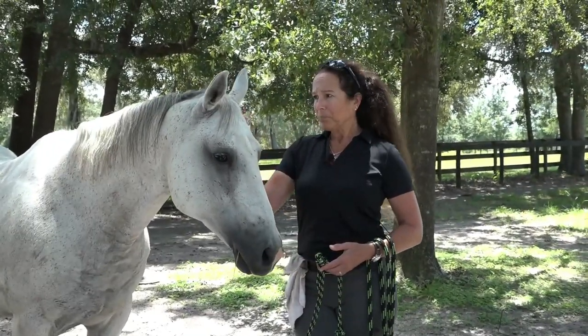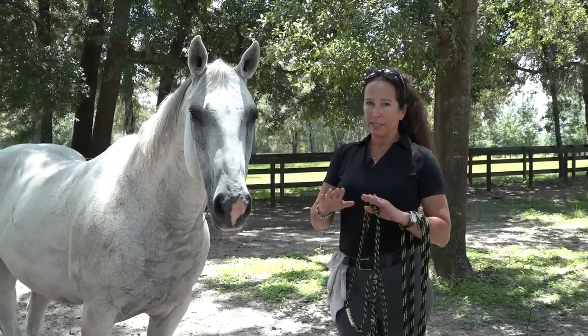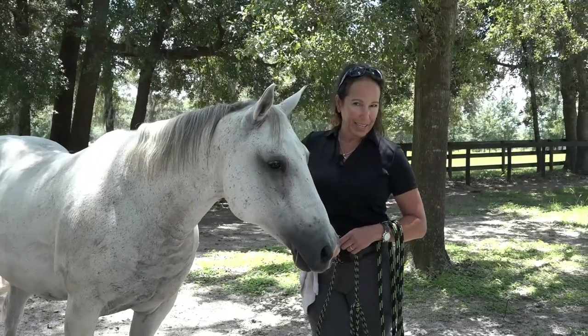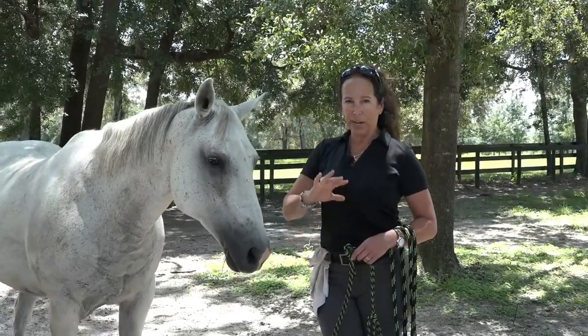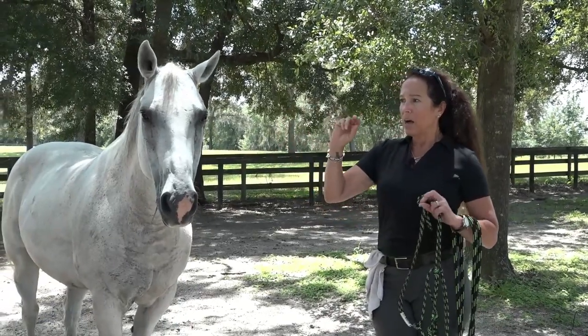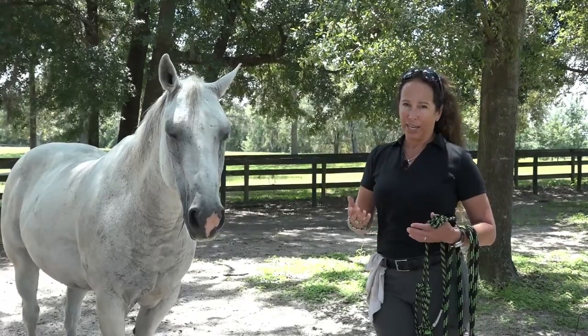So as you can see, JJ is a sweet horse. And on a surface level, he's really quiet and calm. But he's quiet and calm when you know what to look for, which is what we're trying to train all of you with, training your eye and obviously his owner. His calmness is really his way of checking out.